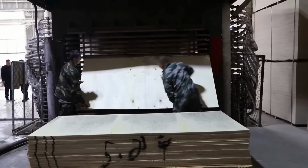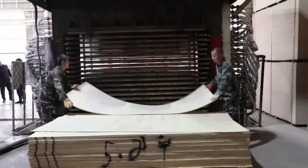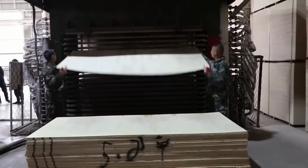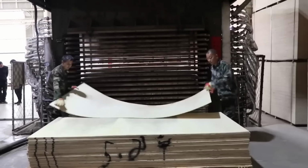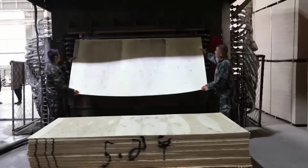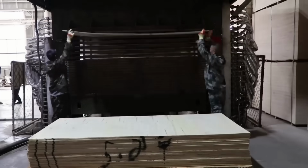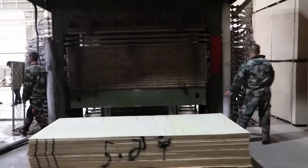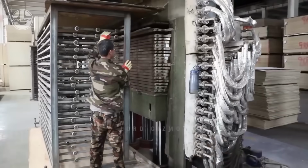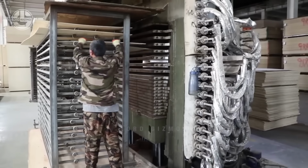The number of veneer sheets pressed together to make a sheet of plywood can vary depending on the desired thickness and the specific grade of plywood being produced. However, in general, plywood typically consists of an odd number of thin wood veneer layers, usually ranging from 3 to 9 or more. These veneer layers are stacked with their grain directions alternating at right angles to one another, which enhances the strength and stability of the plywood panel.